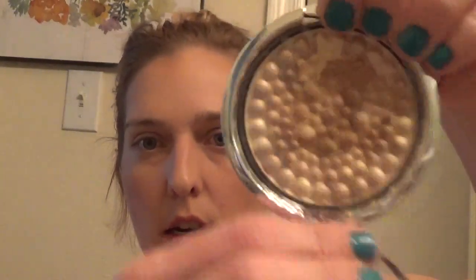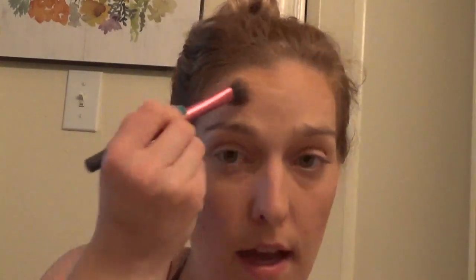So speaking of highlighters, I'm going to go in with this light pearl bronze highlighter. So this is it right here. And Physicians Formula makes excellent, excellent highlighters. So I'm going to go in with, I think it's the eye setting brush. Yeah, it's a setting brush. So I'm just going to go ahead and do my highlight.